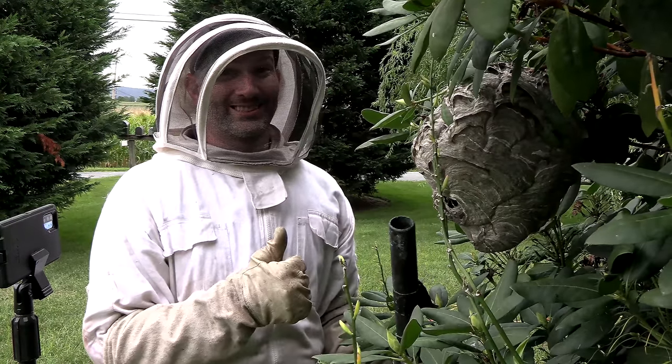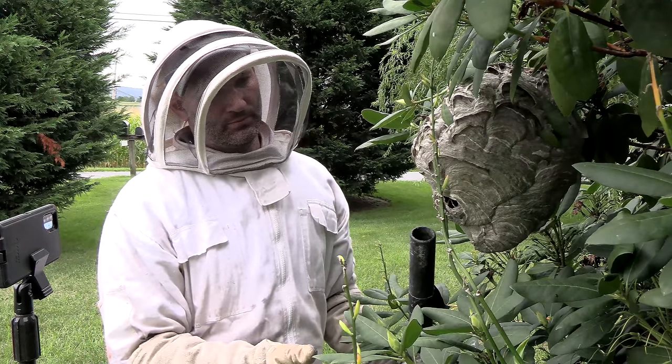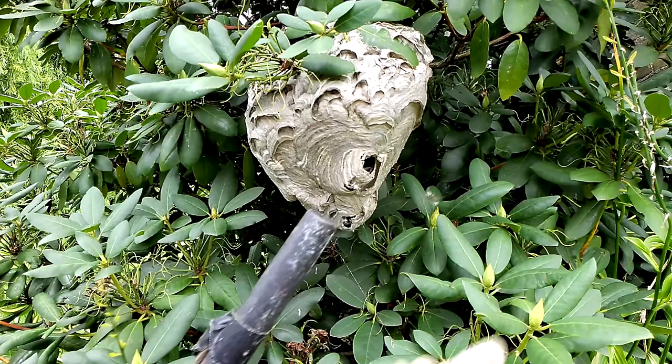Camera there. Smile. Cheese. All right, so when hornets are flying around long enough, they become a little bit leery about flying into the entranceway, and they'll start hovering around the nest but not going into the vacuum. That becomes frustrating for me, so that's when I try to just grab them with my gloved hand. And that's what I did here.